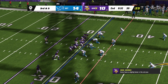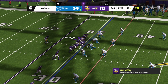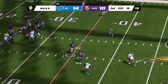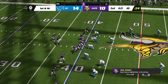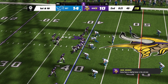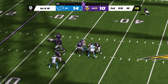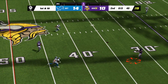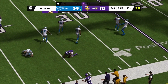And the Lions going with an extra DB here on 3rd down. To throw, Cousins. Open man is Osborne. He's got it. Cousins again. He finds his man, complete. It's Osborne. Got that here.